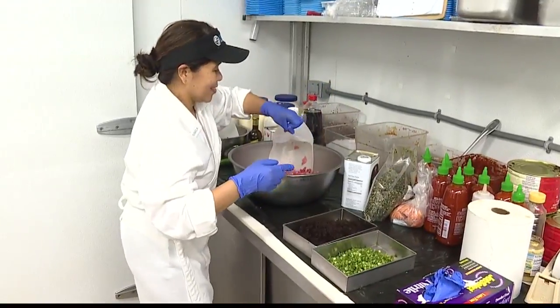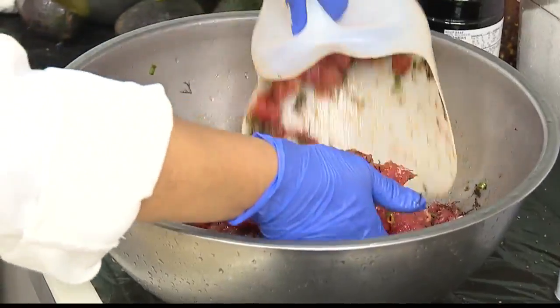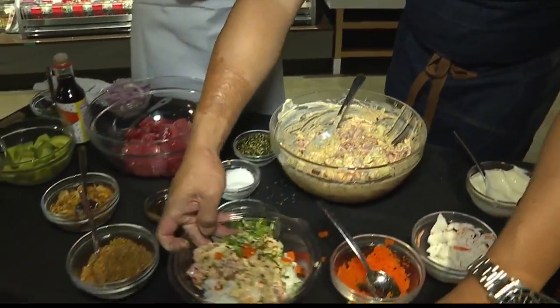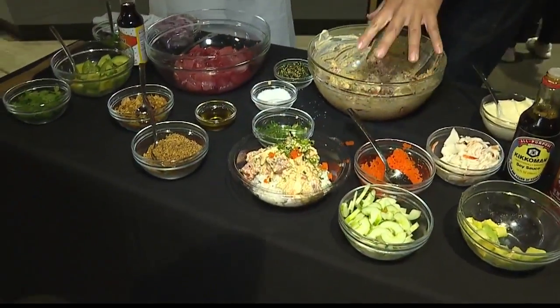And I think all of their hard work and passion and effort goes into making the poke what it is, right? That looks amazing. Yeah. So that's the California roll poke bowl.